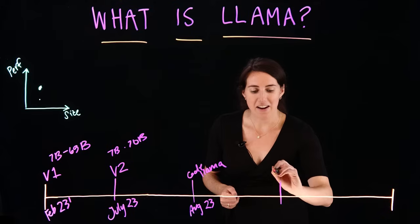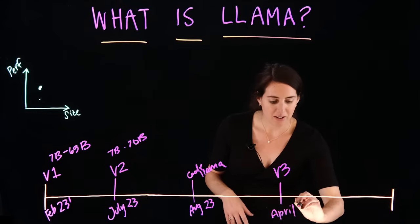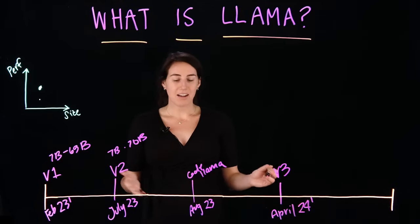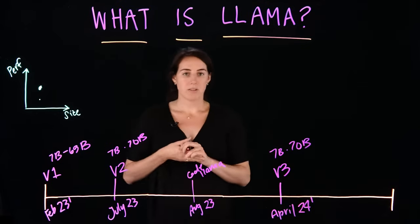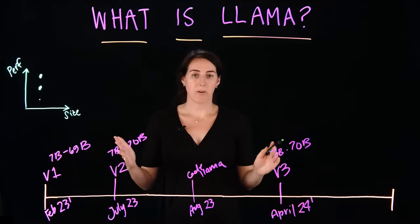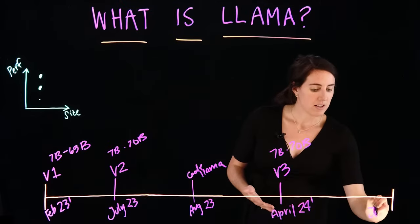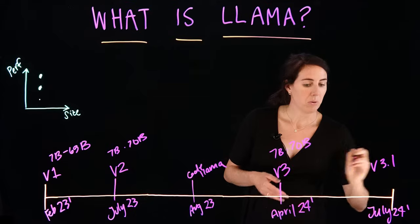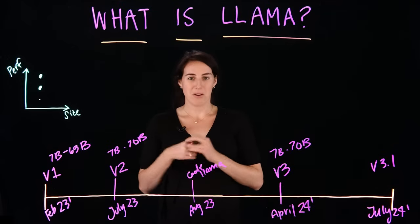Next, we had Llama 3. Llama 3 was long awaited and came about in April of 2024, earlier this year. And with the Llama 3 model, very exciting, again, focused on the same range of models from 7 billion to 70 billion and a few other sizes in between. But again, Llama was focused on increasing that performance relative to the same size. And we see that trend continue all the way into the most recent release in July of 2024, with Llama version 3.1.